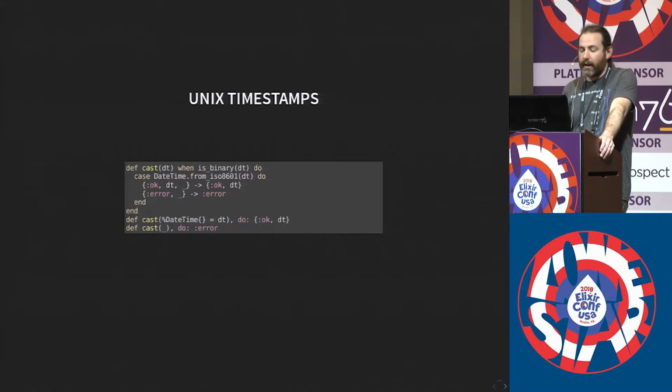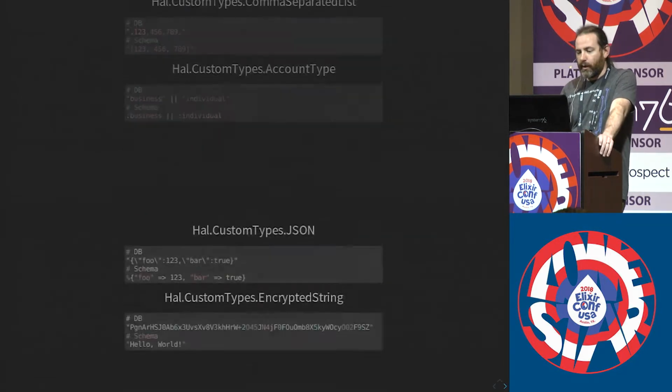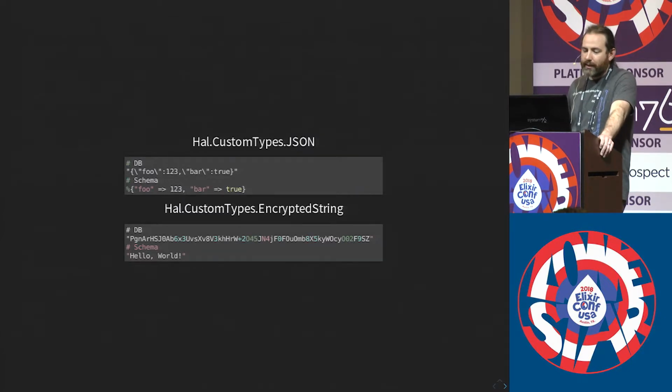We use this to solve a bunch of different problems. We have comma-separated lists stored as strings. Note the leading and trailing commas. That's so you can do where like comma string comma. In our code there are lists of integers. We have an account type, which is a MySQL enum that's either business or individual. In our code base, those are atoms, and if you try and write another column into that, it's a changeset. The changeset throws a validation error. We have JSON stored as strings that we work with as objects. We have things that are encrypted at rest in the database that we see as bare strings, and we never have to think about the encryption.